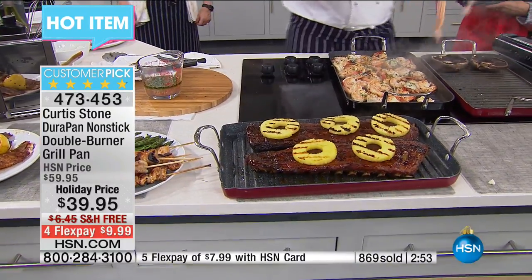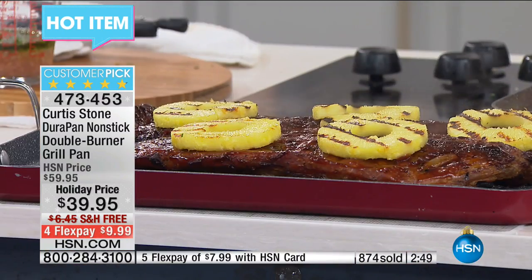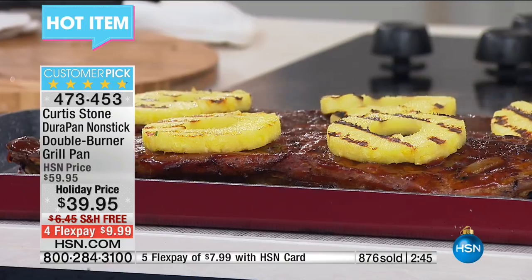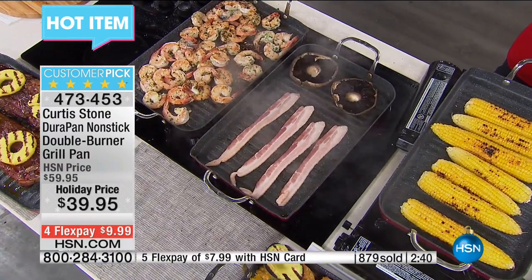Seriously, some of those kitchen stores, who's buying those? It's crazy, right? I mean, how much is this grill pan? Seriously, how much is it? $39.95. It is an absolute steal.